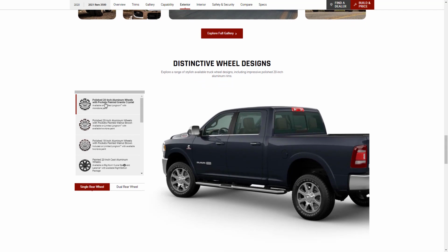Now, keep in mind that depending on what trim level you have, these wheels are going to be standard equipment wheels, and I'm sure they're going to show us some available optional wheels. Like these wheels up here, these are the polished 20-inch aluminum wheels with pockets painted granite silver. They say these wheels are available on the Limited Longhorn with monotone paint.